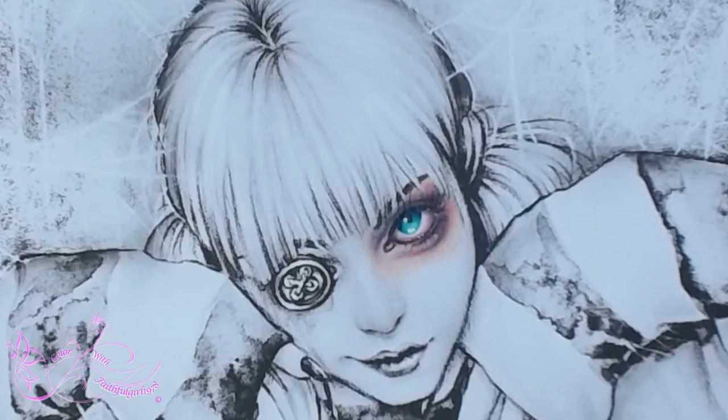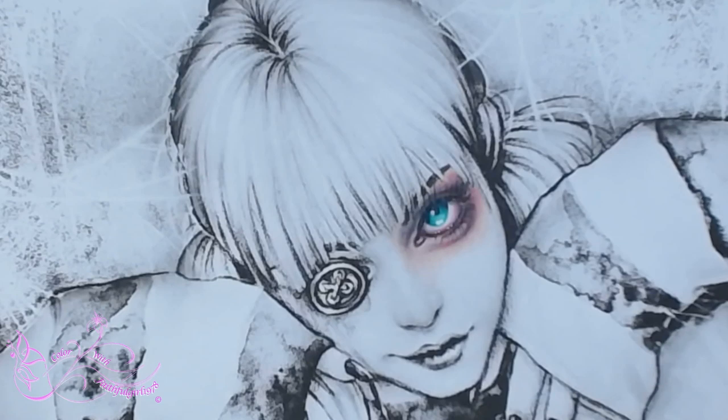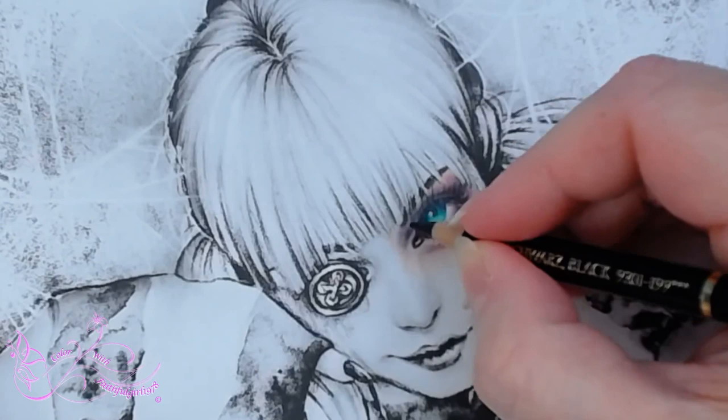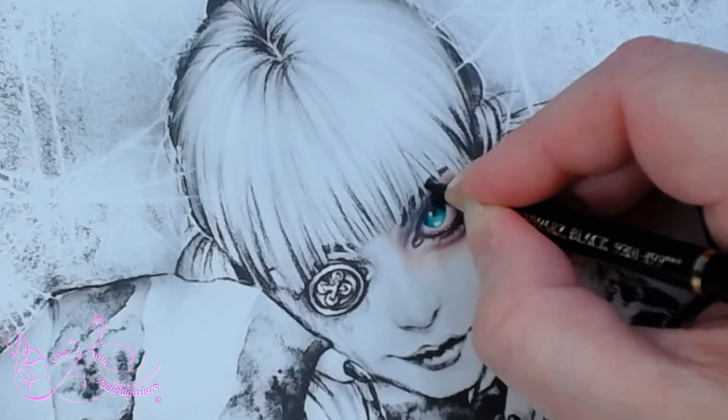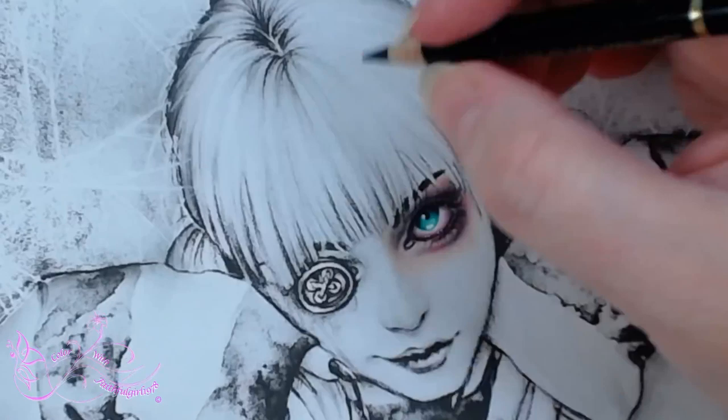All right. Let's do the other eye. We're going to leave the button for now, but we'll do around the outside of it and do the skin. So we'll start with the purple. Oh, actually, wait. I missed something. We need to do the eyebrow just with black. Just going to go over that eyebrow. Let's do that over here too. Her hair is covering over a lot of it, but just using that black.